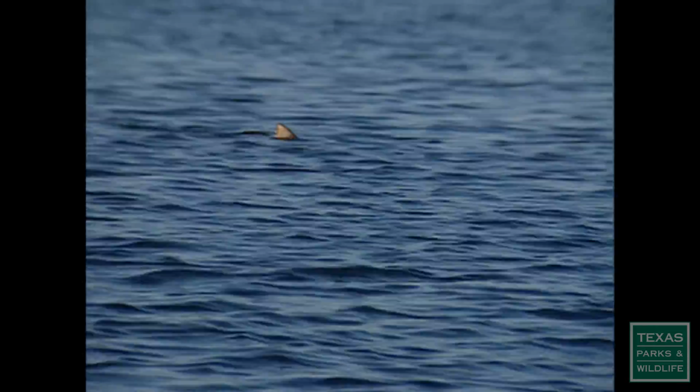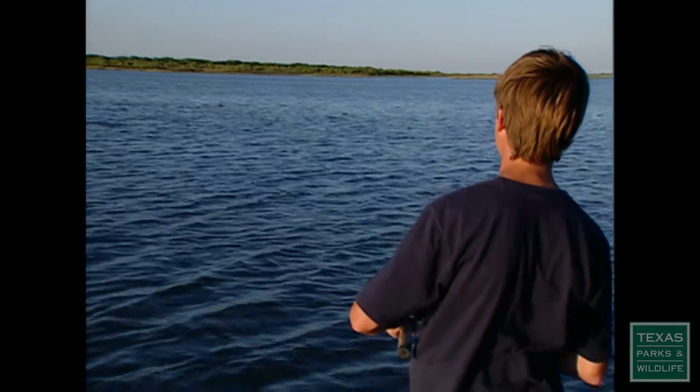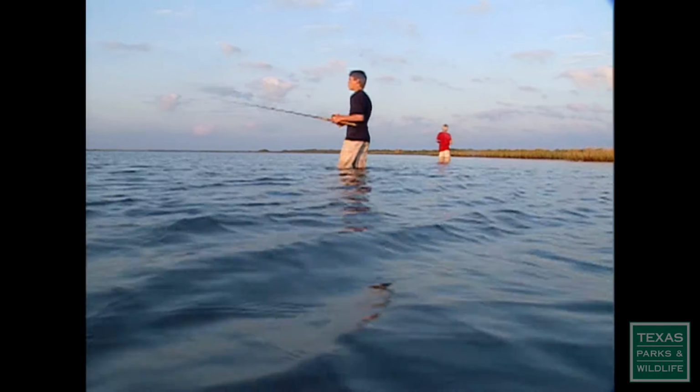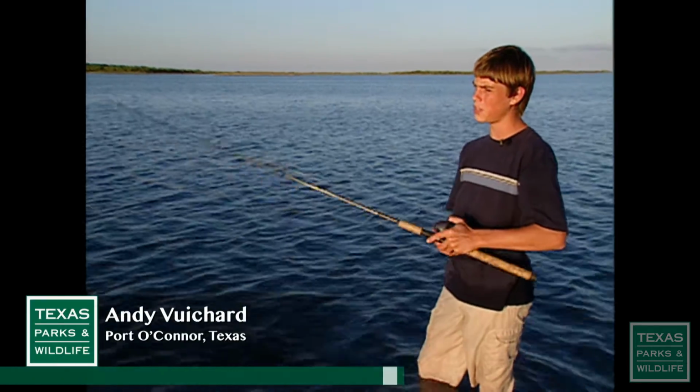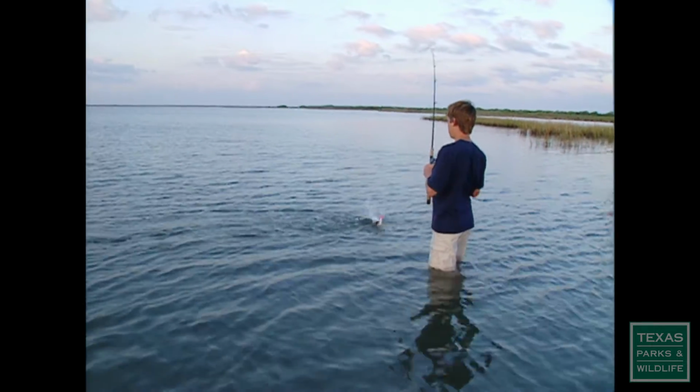See that shark? Look at it over there. It's probably in there eating mullet and little redfish, stuff like that. It's just taking his time. Wade fishing, you can always go. Most times where a boat can't, you can walk and get to them pretty easy, and you ain't got to worry about spooking them or making a lot of noise.